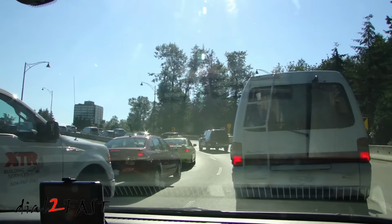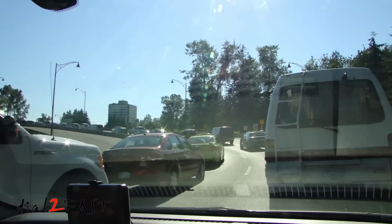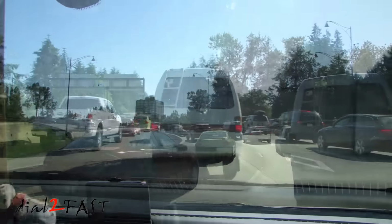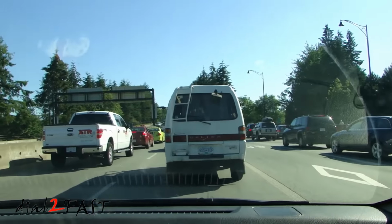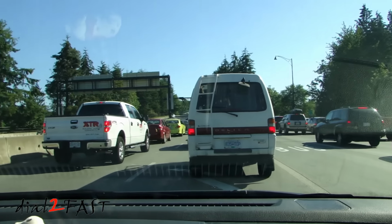Here I'm driving towards downtown, going through Lionsgate Bridge, and right now is rush hour, that's why there's a lot of traffic. Right now we have four lanes merging into one. That's why there's a big traffic jam right now.